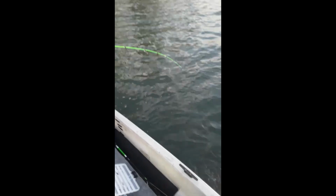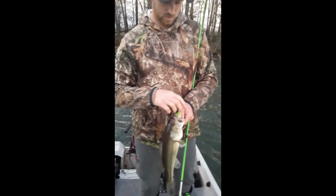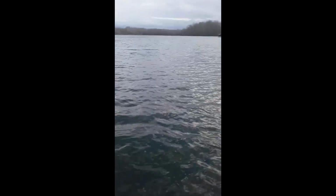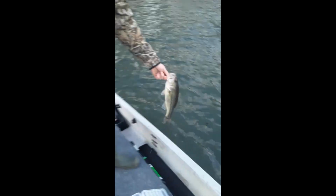Let's go get them, guys. Come on, guys. Fish on. Woo! Here we go. Good job, Dalton. Boy, Dalton's on them today. Nice job. Woo-hoo! Yes, sir. Right out of that stump right there. We're still fighting the wind. Man, we're going back in that long. Yep. Good job, son. That was a nice one.